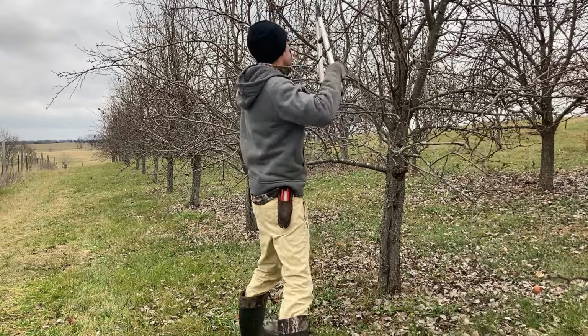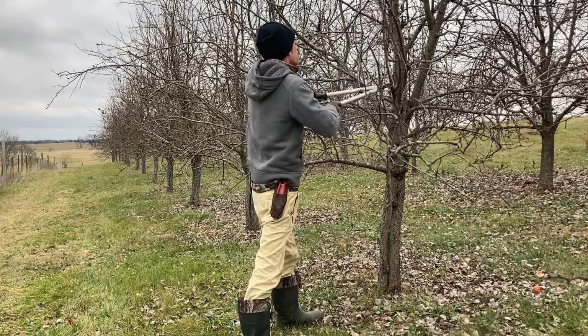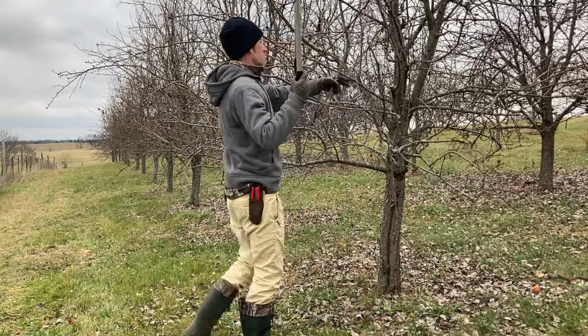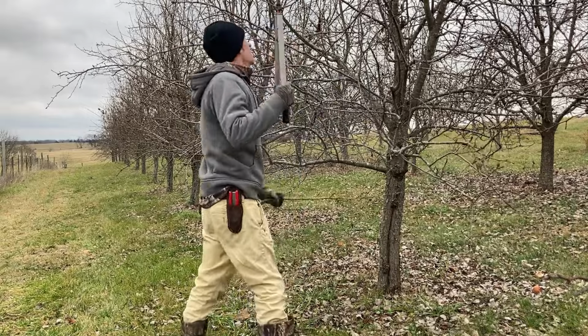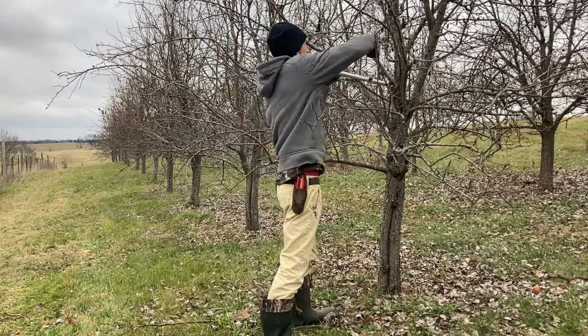This is normally the time we start pruning in the orchards. We have an acre or two of apple, pear, peach, and some odds and ends of small fruit and such, and they have to be pruned every year. So that's a pretty big job. We like to get started in January, but we hardly ever do. More likely it's February or March.